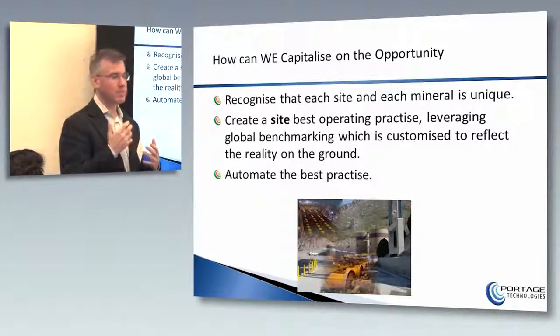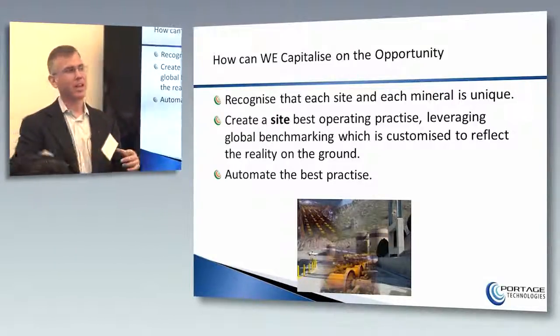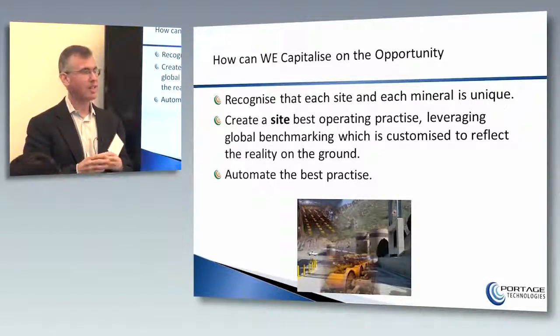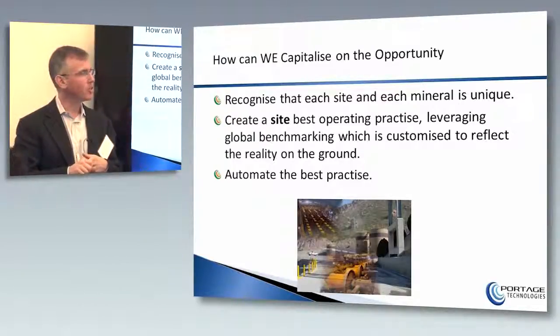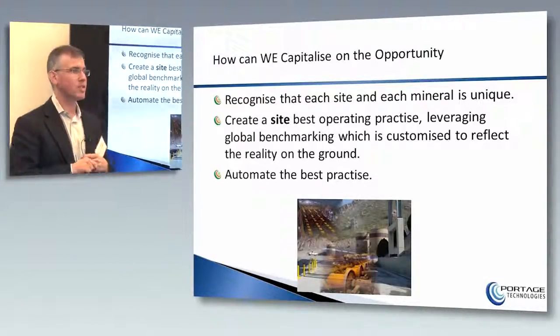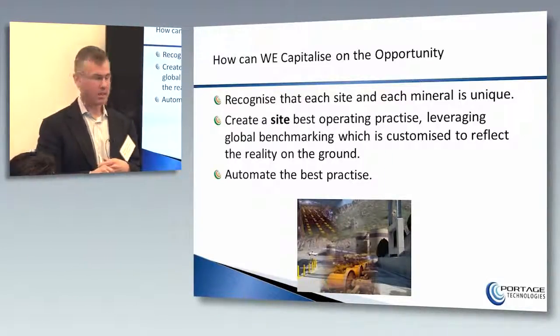You create a site best operating practice, and then you take that site best operating practice and you close the loop and you implement that on a real-time basis. Typically using technologies such as model predictive control, multivariable control, but also using artificial intelligence. And today in the world, there are close to 400 plants that are being run with artificial intelligence-based solutions, AI.